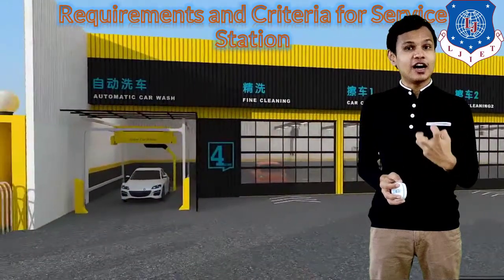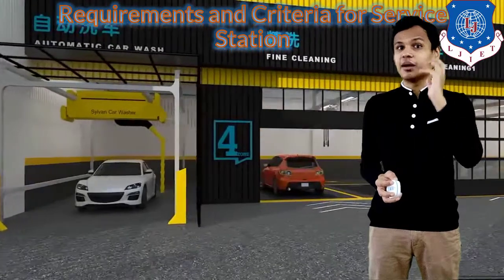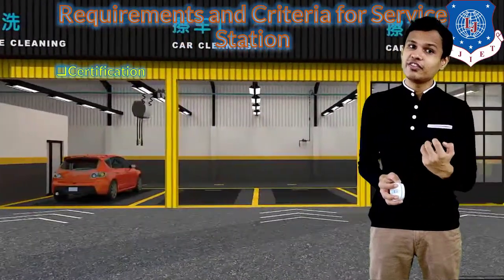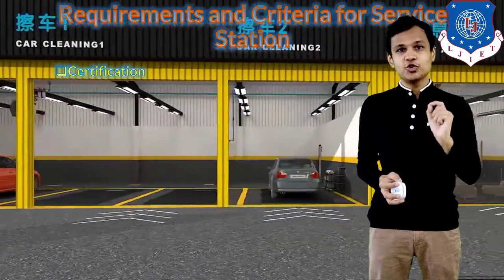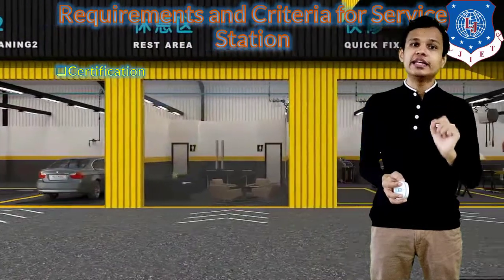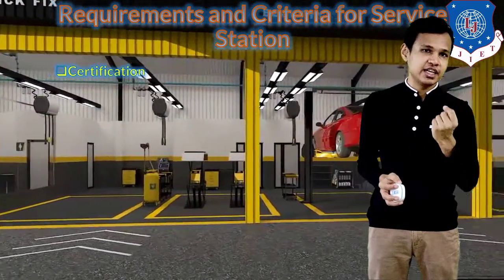The next thing is the requirements and criteria for the service station. What are the requirements to have a service station? The first thing is certification. The certification to operate as a service station is a must for any authorized service station, and that will be given by the manufacturing company.